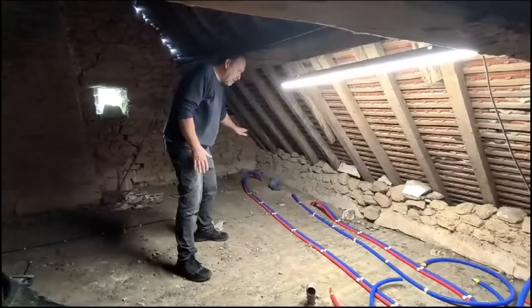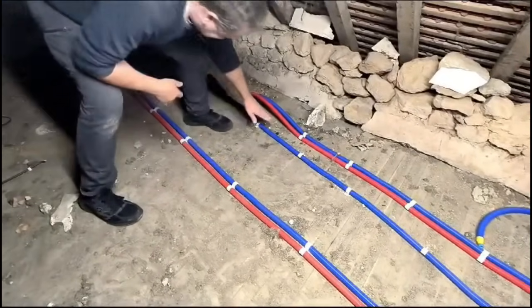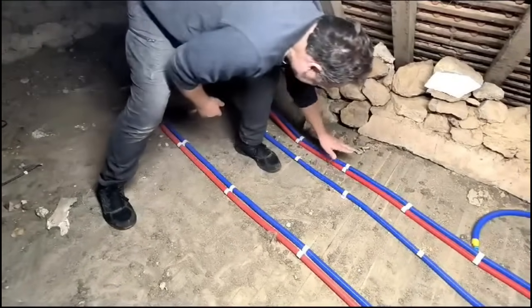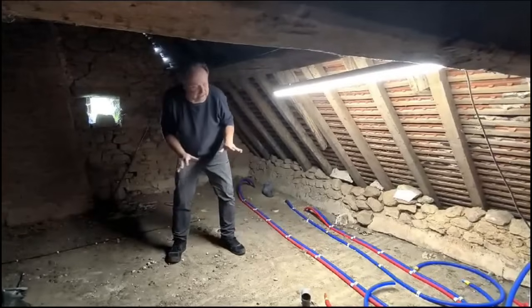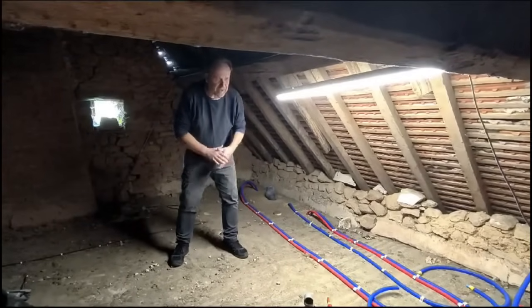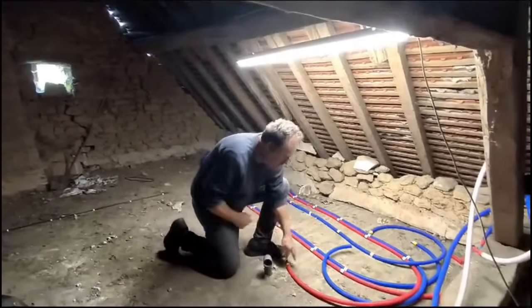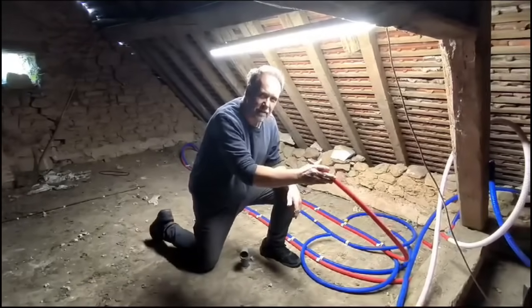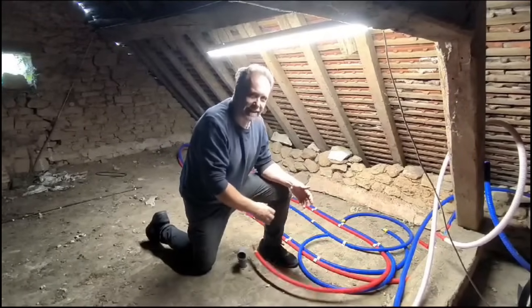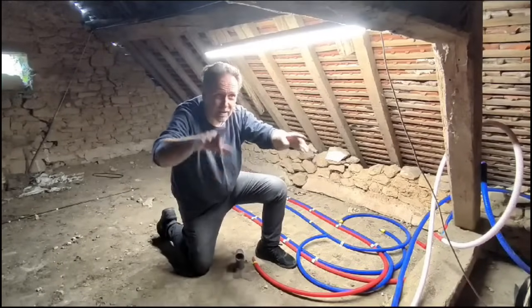That's the first part. The second part is, as you see, we've got these tram lines across here, and the longer ones down here are for the shower, one for the toilet, and two for the basin. Now there is a thought that I've done everything in 16mm pipe. It just makes life easier. It's what I had as well. Now all these ends, as you see, I've done them over long. This is something I've learned through time, is you do everything over long, because it makes your life easier when you come to connect.